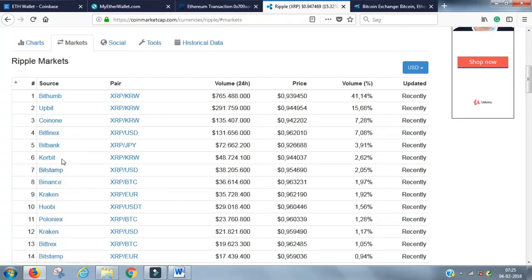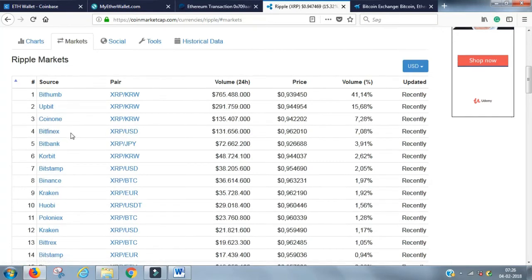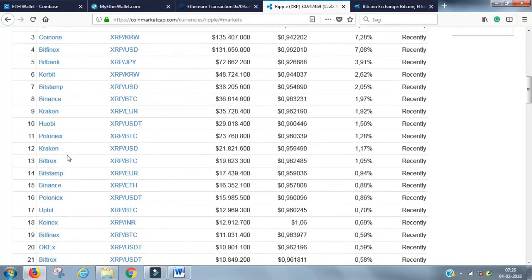For example, at Bitfinex you can buy XRP, that is Ripple. Well, Ripple is the company, XRP is their cryptocurrency. You can buy their XRP for American dollars at this exchange. Actually, what we're looking for is a place where you can do it in Ether. You can do that at Binance, for example. You can see ETH, Ethereum.